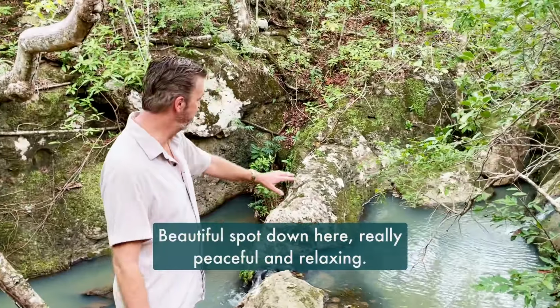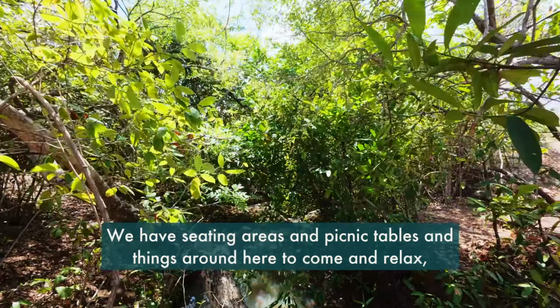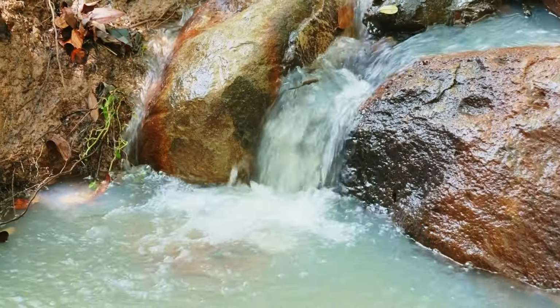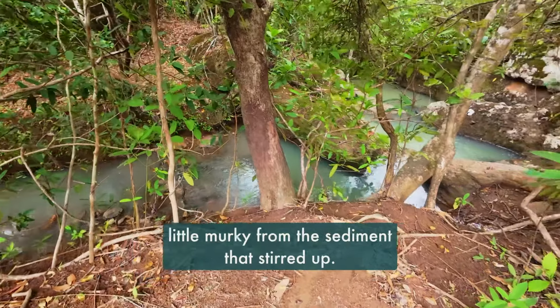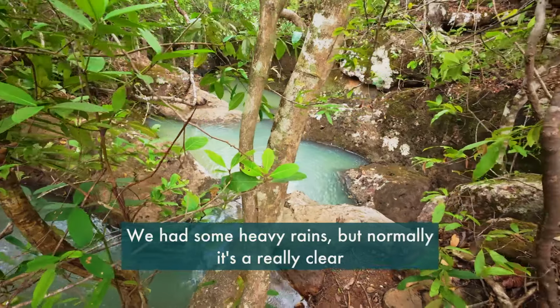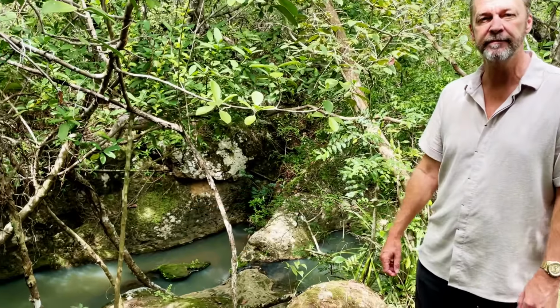Beautiful spot down here, really peaceful and relaxing. We have seating areas and picnic tables and things around here to come and relax, have a coffee or a glass of wine or something. It's a beautiful spot. Right now in the swimming holes, the water's a little murky from the sediment that's stirred up. We had some heavy rains, but normally it's a really clear and crystal spot to have a nice little swim in the creek.